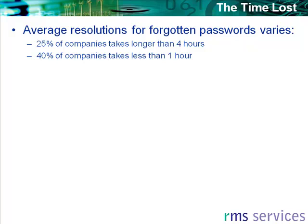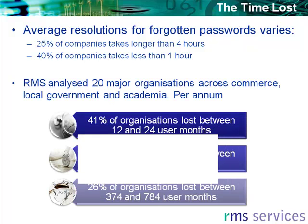Arguably, the biggest cost to the business flows from the lost productivity suffered because users cannot access their IT systems. Analysts are in agreement that 40% of companies take less than 1 hour to issue a password reset, but 25% of companies take longer than 4 hours.